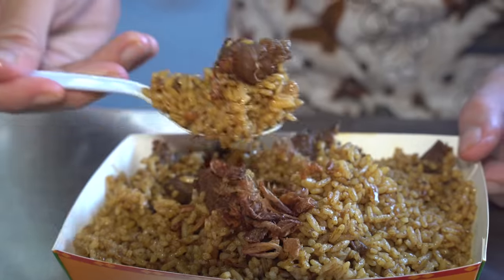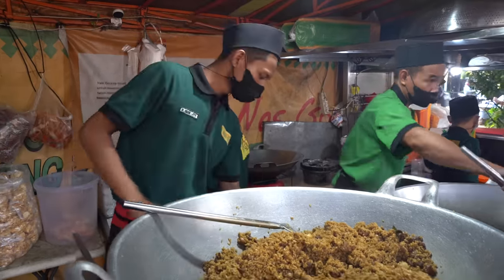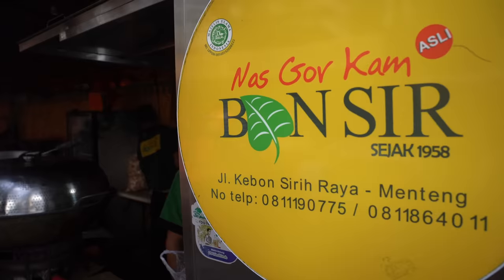The meat is a bit chewy, yeah? So don't expect very tender meat like chicken, but it's nice. I would say a very interesting nasi goreng. I have to be honest, if you're ever in Jakarta, you must come here because you gotta give it a try.